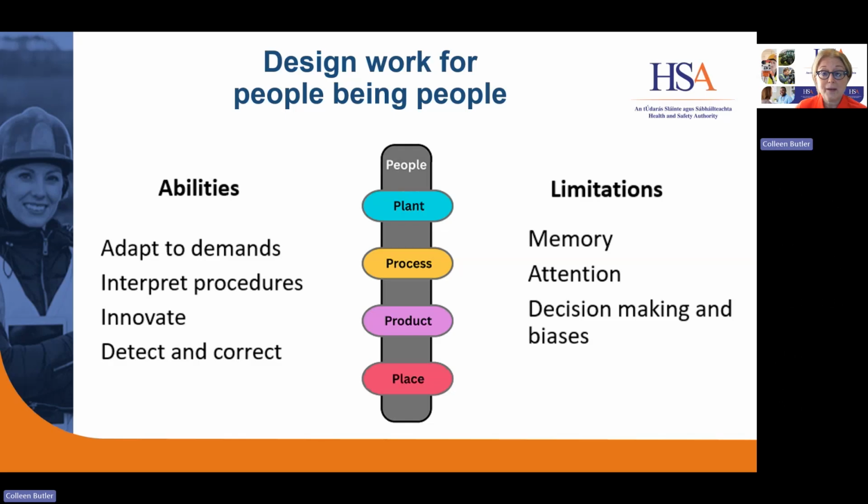We know a lot about human behavior, human strengths and weaknesses from studies in psychology and biology, and we want to take those into account in terms of how we design work. That's a fundamental principle in human factors and ergonomics work. We like to think at the systems level and design for people, putting people at the center, like the little graphic on the slide shows, people at the center of plant, process, product and place. And we're talking from two perspectives today.